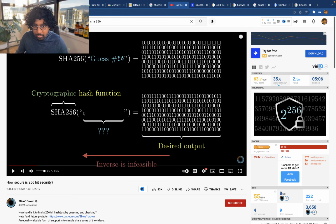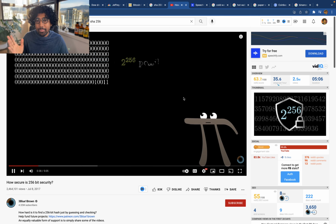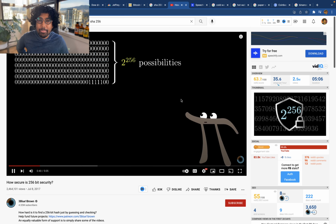So this is the private key. The private key generates the desired output, which is this, and this is the desired output, right? So to guess this from this, it would take 2 to the 256 guesses. Now, this is a number so far removed from anything that we ever deal with that it can be hard to appreciate its size.